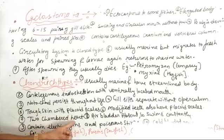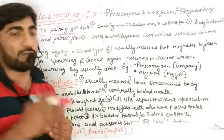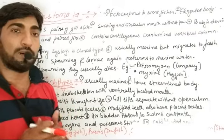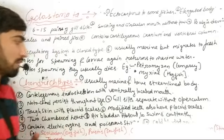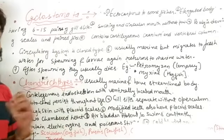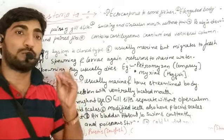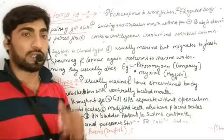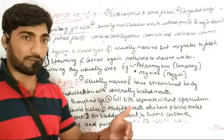Further, they have a two-chambered heart. A two-chambered heart means they contain only one auricle and one ventricle, the upper auricle and the lower ventricle. And in these organisms, the air bladders are absent. Because they do not contain air bladders, they have to swim in water constantly.